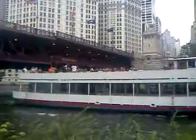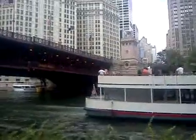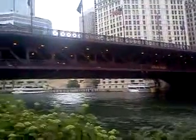This Wendella boat is enormous. It doesn't seem like it is until you get up right next to it. So I shoot about 300 people. And the bridge is down.